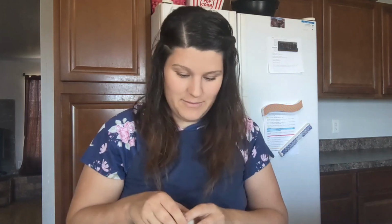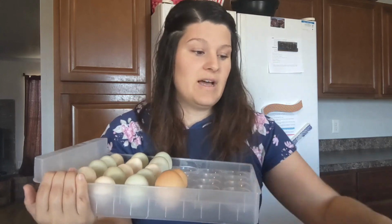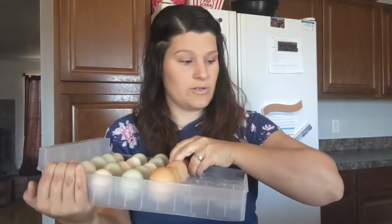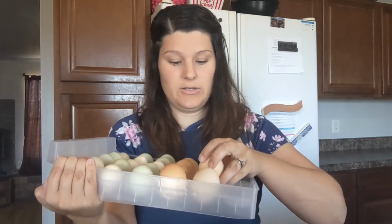I really should have taken them to my mom's. Anyway, I'll just put them in here. Hold this up so you can see. I always store eggs pointy side down. I don't think it really matters if you're not gonna hatch them. I'm just in the habit of doing it that way. If you're hatching eggs, you wanna store them pointy side down for sure. And I'm just in the habit of storing them this way, so that's what I like to do.